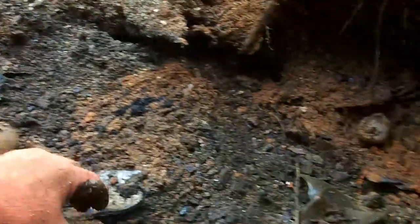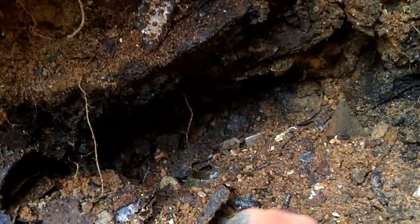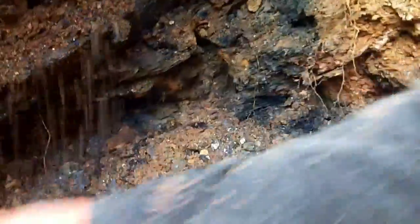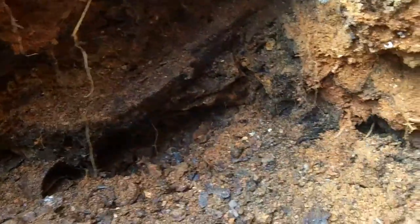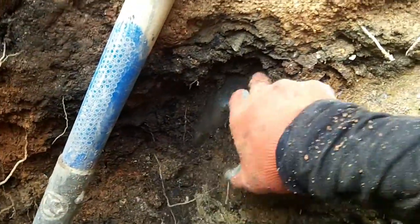That is an entire car. Cracked. It's just interesting that you could dump an entire car. These are springs to the seat. Wonder if we'll find the motor in here too. And this is why I couldn't move it, because it goes deep. Deep, deep, deep. Oh, we got a bottle there, don't we?